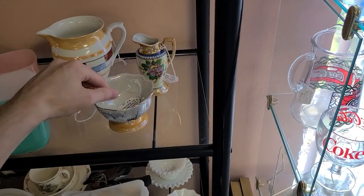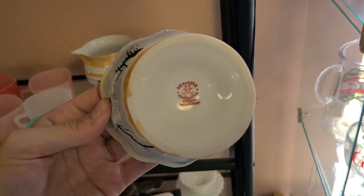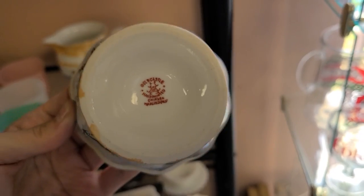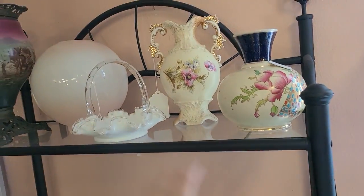And then here, you've got a peach and blue luster. This is made in Japan. And you can see it right there on the bottom, made in Japan. And so is that. Fenton Silver Crest, that's beautiful.